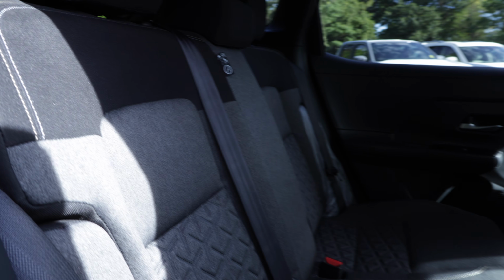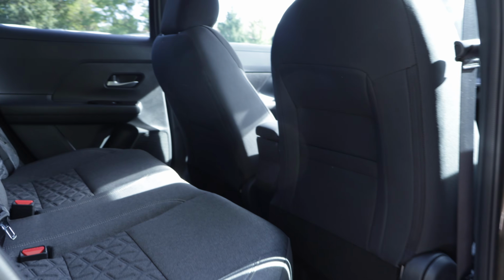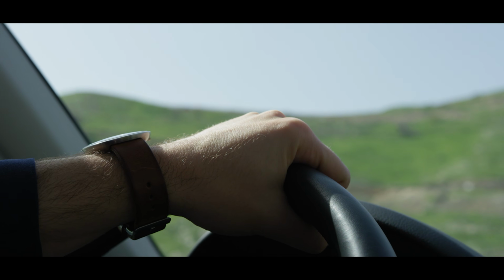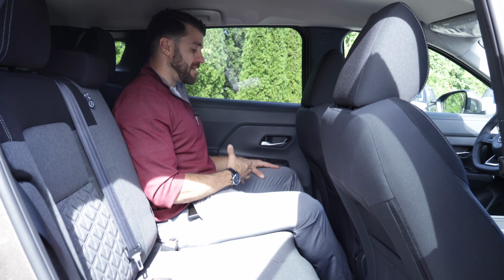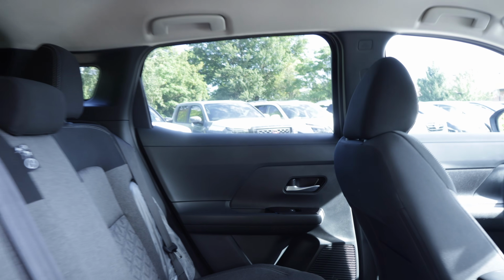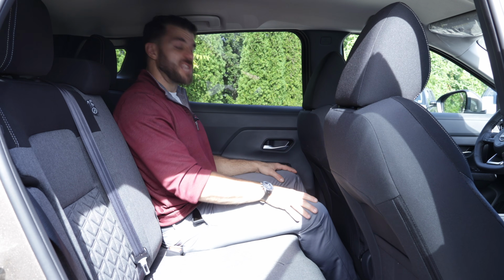The zero gravity seats that Nissan has, they put them in the front of most of their cars. In this Kicks, they're in the back. And I can feel the difference now that I'm sitting here. I bet on a long drive you would really appreciate them in the back, but extremely comfortable back seat. I'd like to see some ventilation back here, but the car does cool down pretty quickly. Maybe a USB to charge some devices, but other than that, there's lots of space back here.